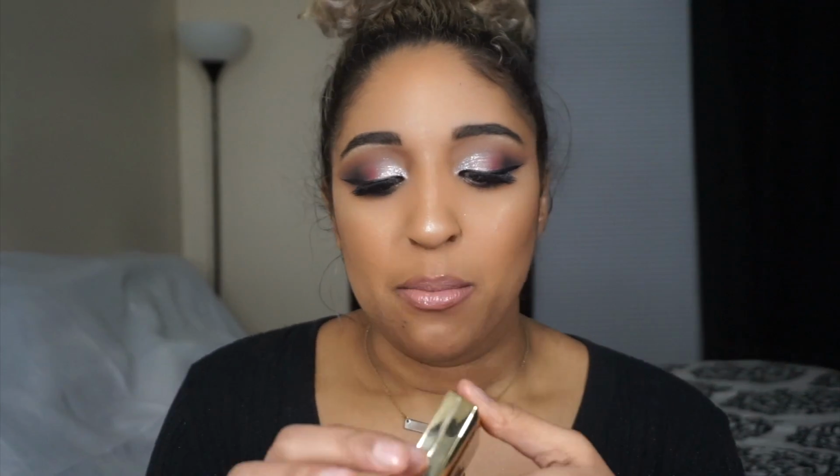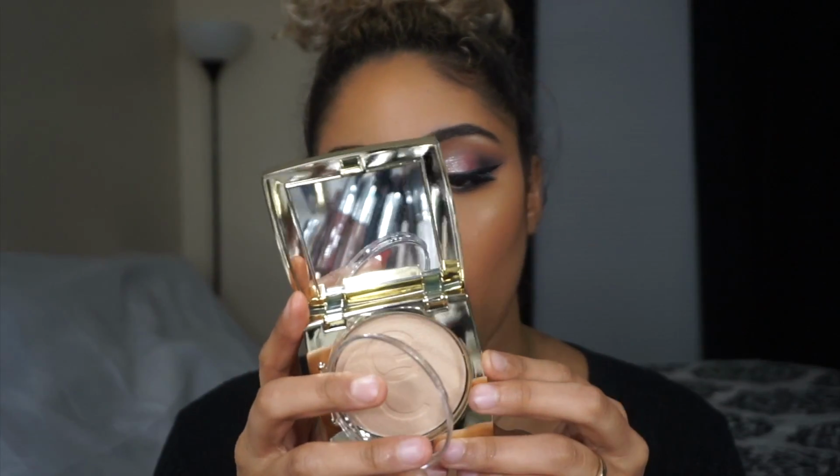Another highlighter that I have been obsessed with recently, and I don't know why it's taken me so long to try this, but this is from Gerard Cosmetics, which I actually this year became a brand ambassador with, which makes me so excited because I have been using Gerard Cosmetics for years now. I've known about them since YouTube first became a big deal. I've just kind of seen them grow, and I don't know why I didn't pick these up sooner, but this is the Star Powder in the shade Audrey.